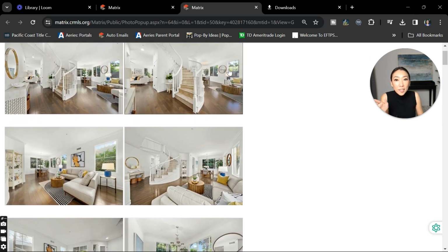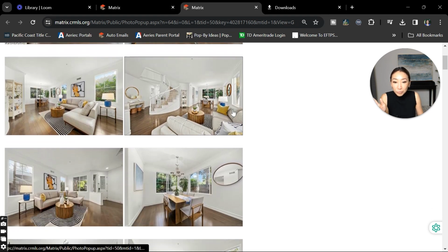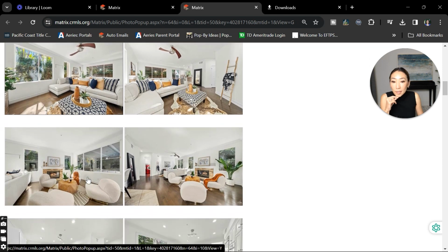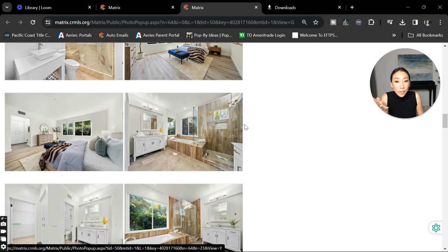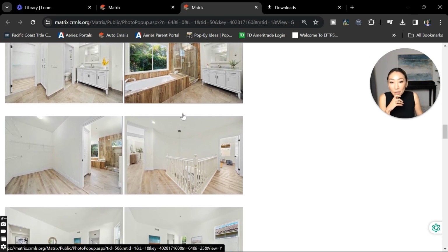Lots of windows and nicely upgraded. You can see the floor and beautiful staging. Upstairs has a loft area. Oh, actually, this is downstairs. Okay, it's the family room in the back. Yes, I see the kitchen here. Very spacious master bath, a nice upgrade, and lots of natural light, and a lot of trees provide privacy.